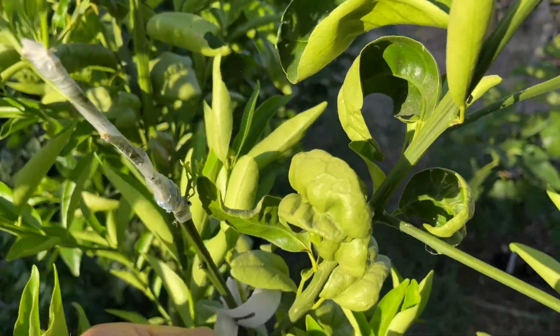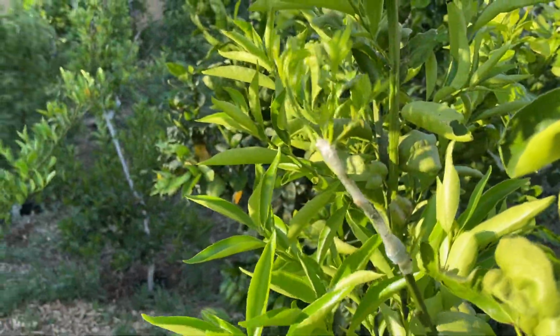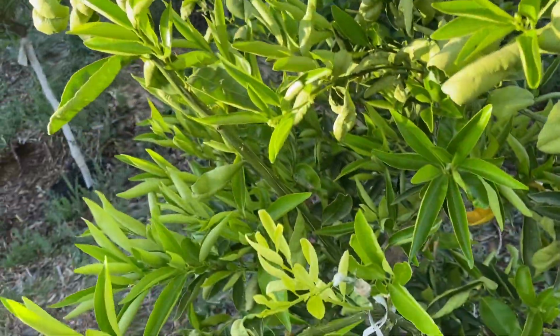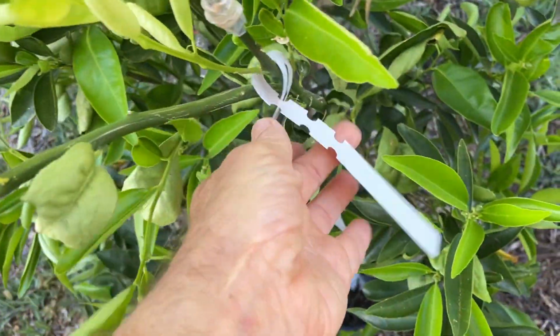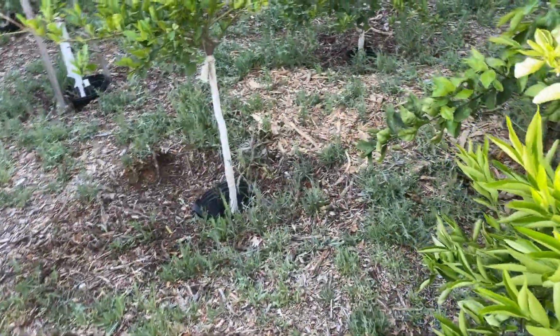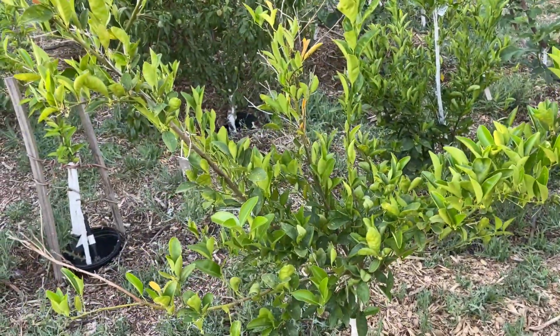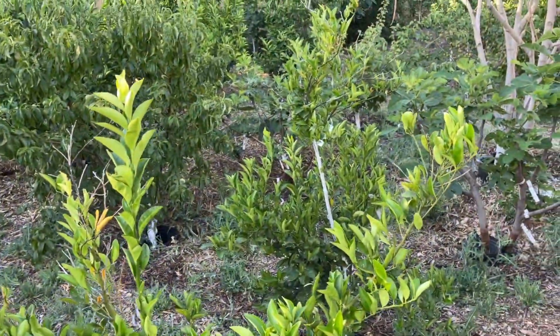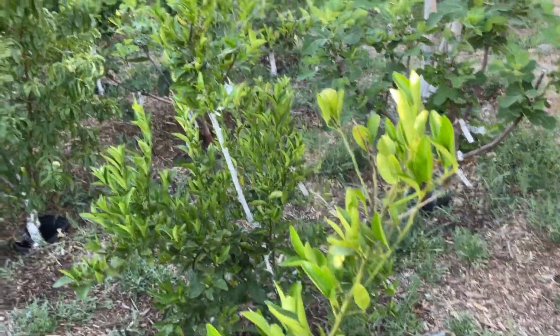And I promise I'm not going to get caught up in this, but that's a Murcott and not a W Murcott. It's a Murcott. 2 different varieties, Murcott and W Murcott. And this has a Kishu graft on it. Tango Mandarin. Behind it, W Murcott. There's the W, not the Murcott, but the W Murcott.